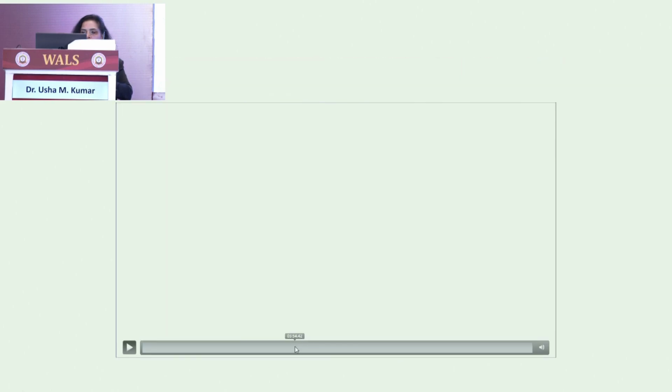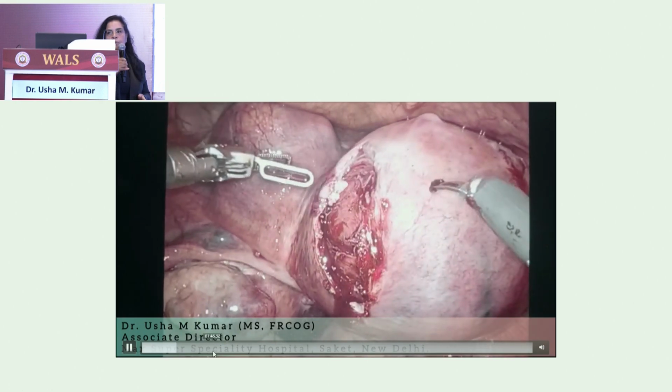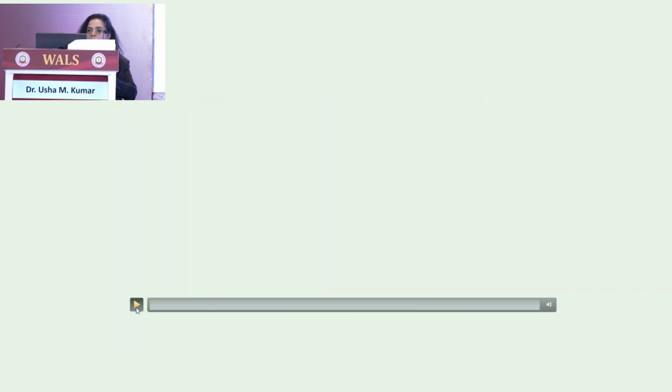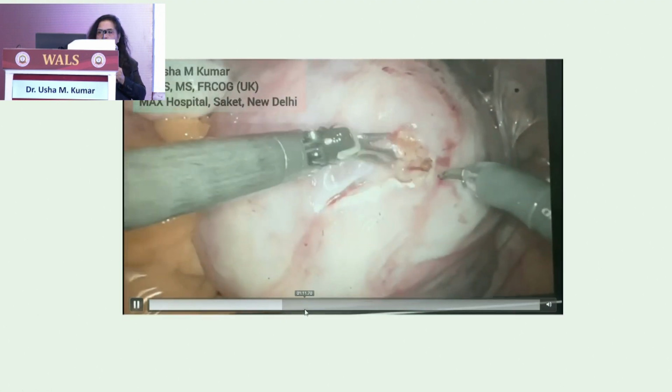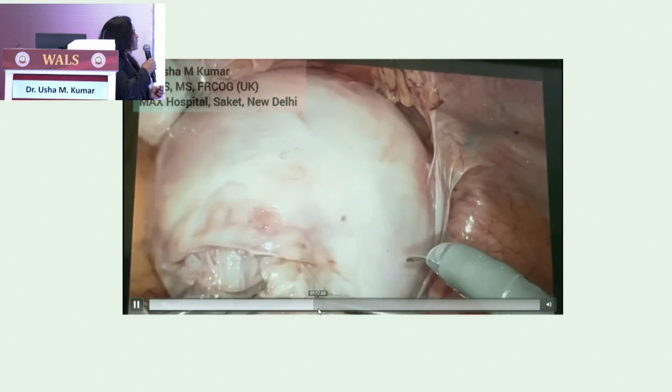So this patient had a very degenerated fibroid, and if you are doing regular laparoscopic surgery, you have to... no, not the previous one, start from the middle. Yeah, a little more if you can forward. Yeah, so here you can see I'm using this tenaculum.